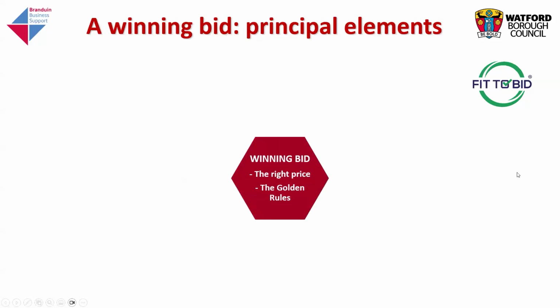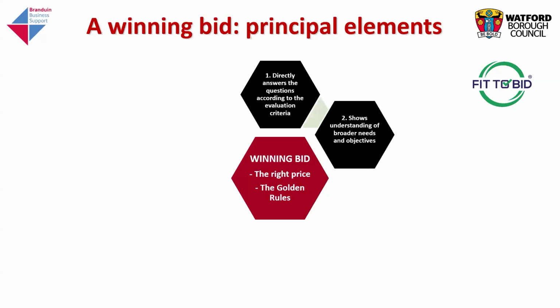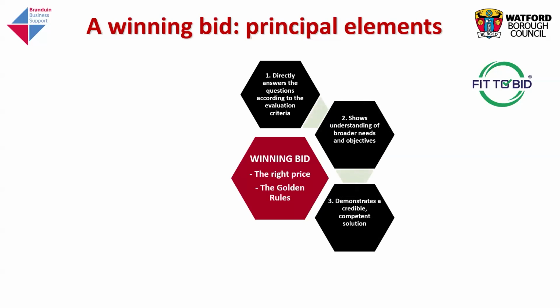So the principal elements of a winning bid. Directly answer the questions according to evaluation criteria. You'll hear me say many times: read the question, answer the question. You wouldn't believe how many tender responses do not answer questions properly or fully. Show understanding of the broader needs and objectives. Demonstrate a credible and competent solution.